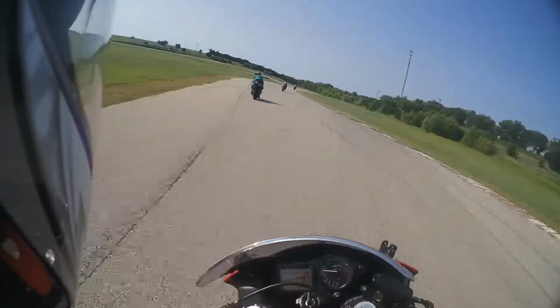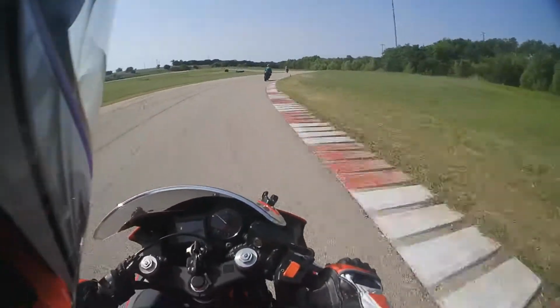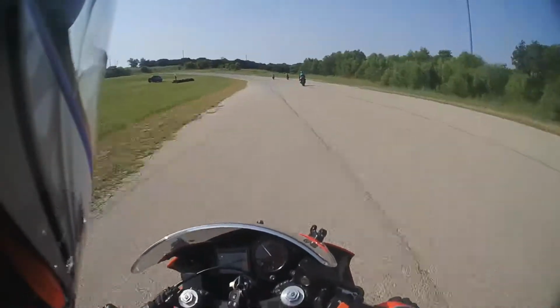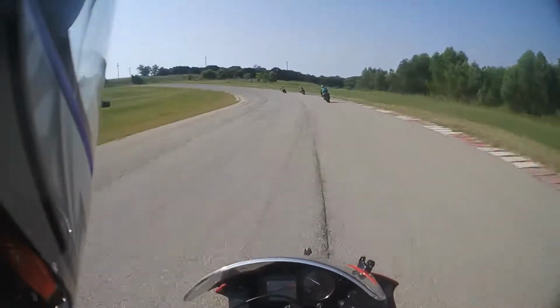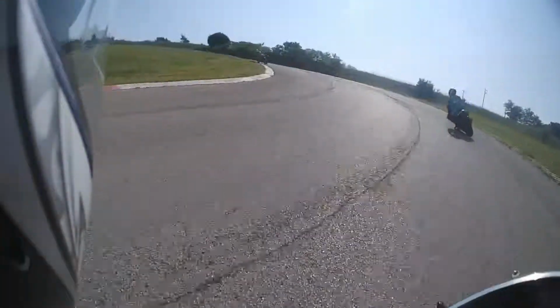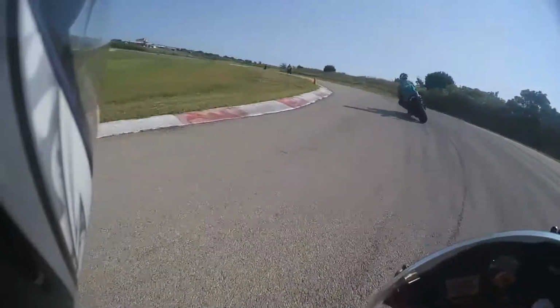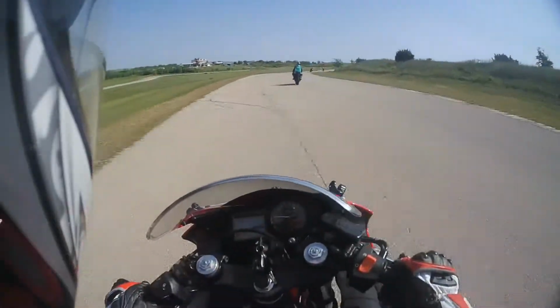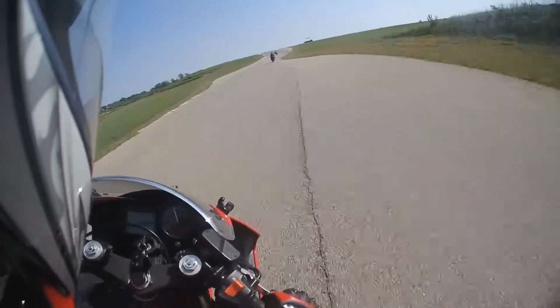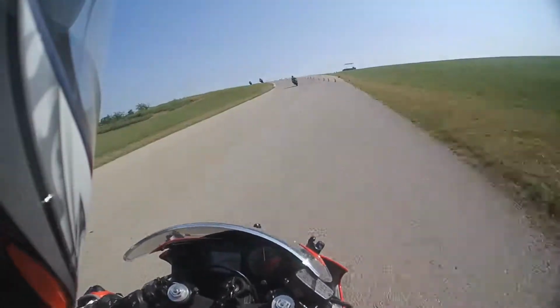These elevation changes are really cool on this track, and it's cool how you have to learn how to straighten out the lines through some of those turns. This one is like an uphill. I think I got to the end of the day without really nailing that one turn.